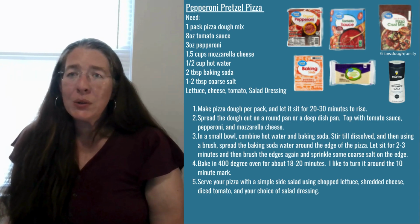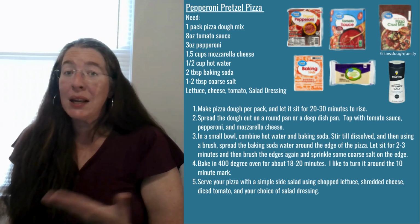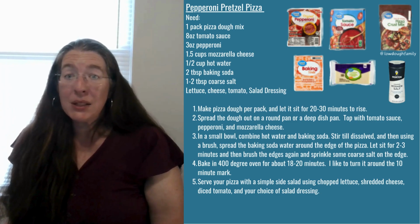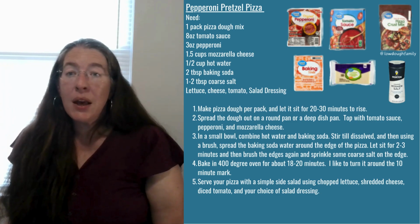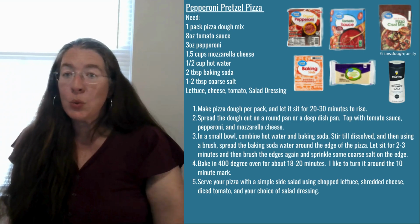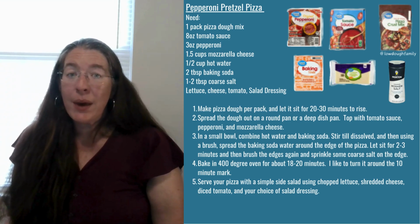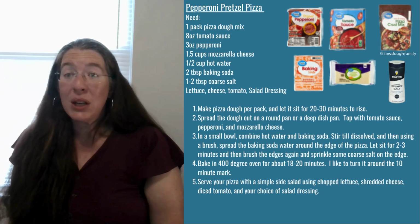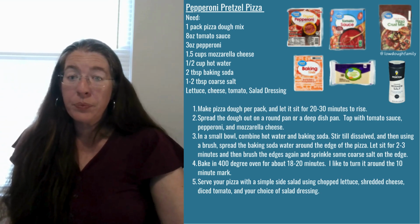And then what goes better with pizza than an easy side salad? We've already got that lettuce and tomato pre-prepped. We can use either mozzarella cheese or cheddar cheese. And then if you want, you could use ranch dressing or whatever salad dressing you have. We are going to be getting Italian salad dressing this week, so you could easily use that as well.